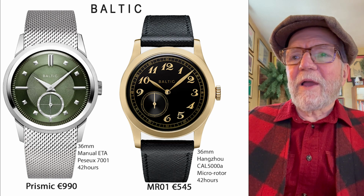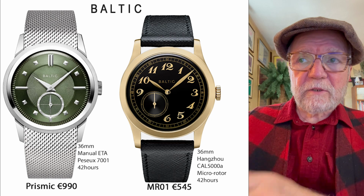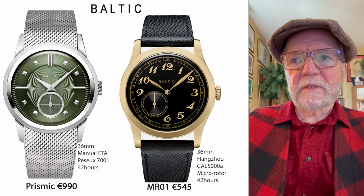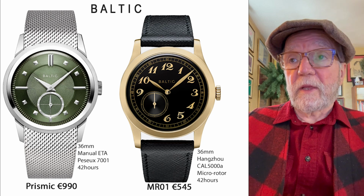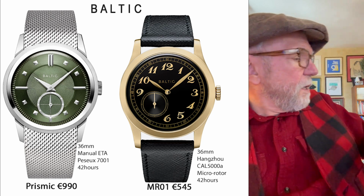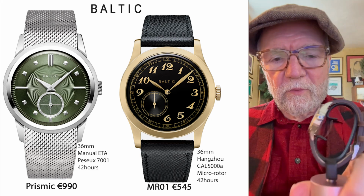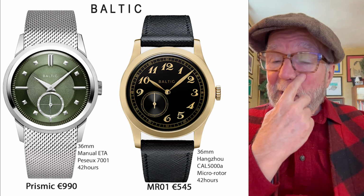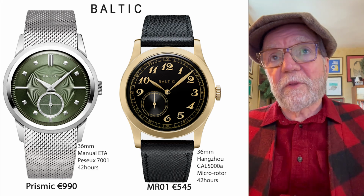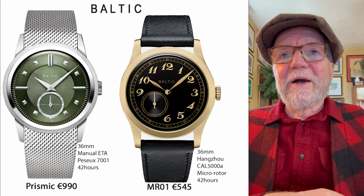The MR01 is 545. It's also 36 millimeters, has a Hangzhou caliber 5000A with a micro rotor in it. It's a Chinese movement, and I made some watches with Chinese movements, just as a pretentious watchmaker, I might add, and I've had very good luck with them. Now these, though, you don't have to make; they're made for you.